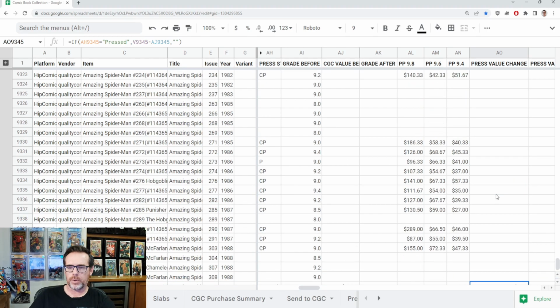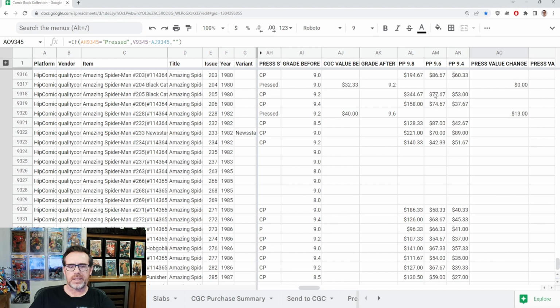And then I think there were 2 other books that I ended up pressing. Same thing. I pressed ASM 204 from a 9.0 into a 9.2, and the value change there was negligible or nil. And then the last one, which technically was my most successful, I pressed ASM 228 from a 9.2 into a 9.6 with a $13 value increase. So that is the summary.